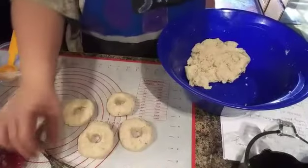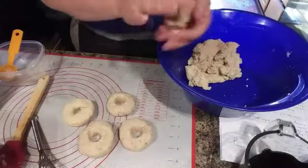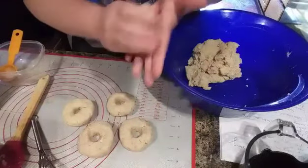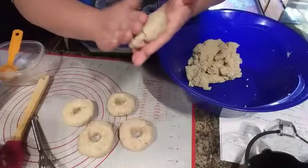Okay, last time these turned out super, super huge. So what I'm doing is I'm just making little ones. I'm just taking roughly a little bitty dough ball like this. The recipe says that it can make 6 big donuts, but they turned out so poofy and so delicious last time, so I'm going to make them smaller. I'm not going to make them that big.